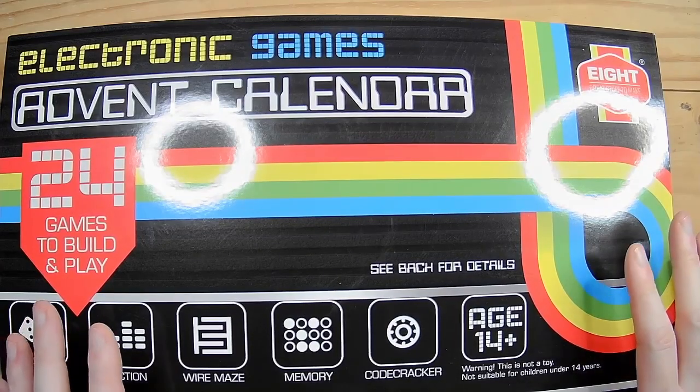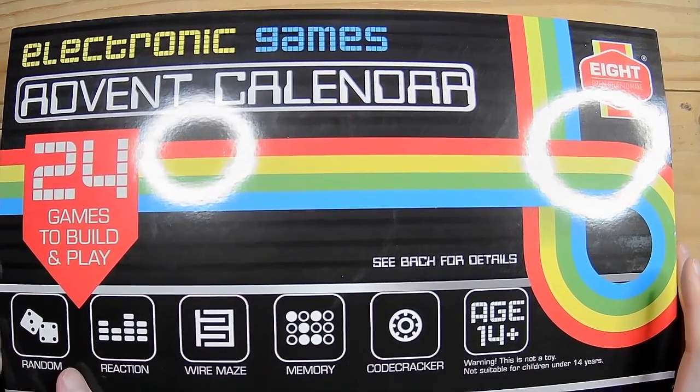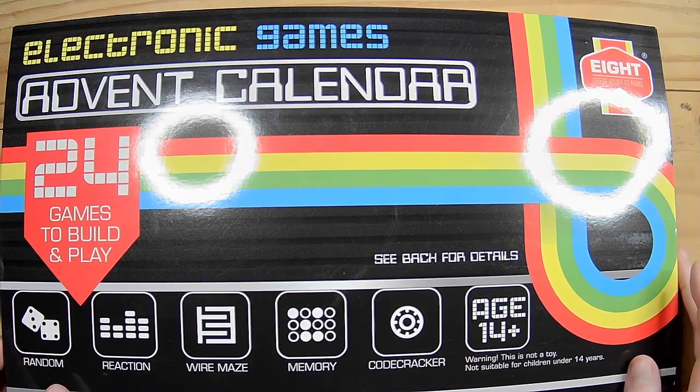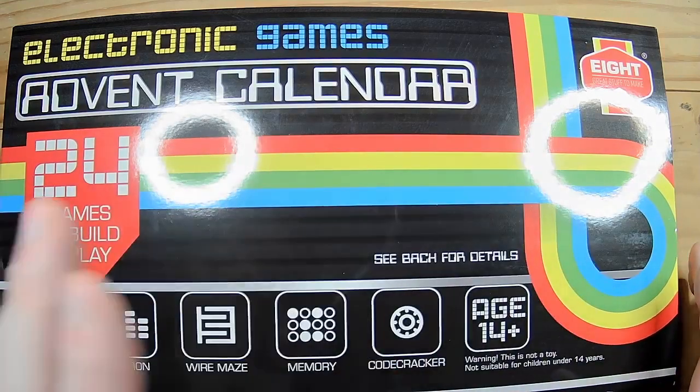You might have seen these. Now, this is an electronic game advent calendar. And it was actually very kindly bought for me by my mother. And I think she did a good job. What do you get your mid-30s year old son for Christmas? Well, he runs a YouTube channel and he does all this computery technical stuff. So what better thing than an electronic games advent calendar?